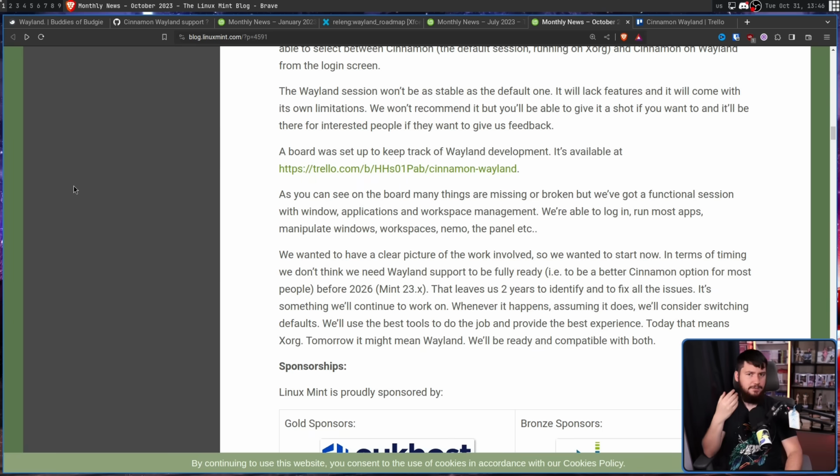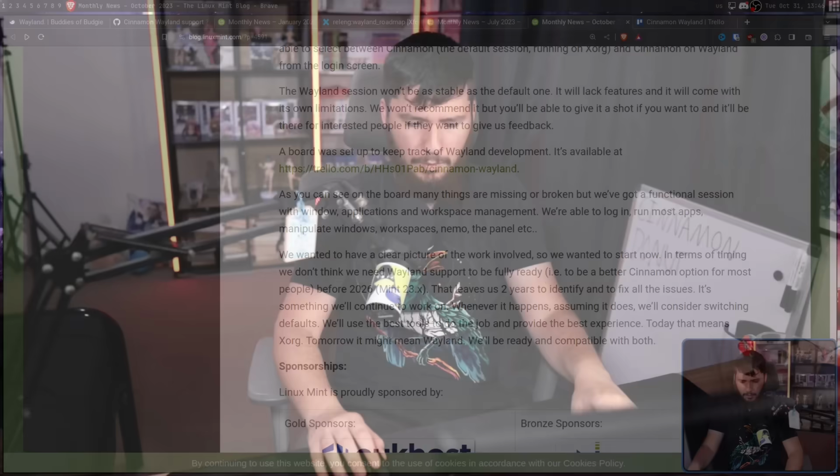Now, one thing that's kind of unclear to me is what the compositor is actually going to be based on. Now, Muffin as it stands on the X11 side was based on the Mutter project. But I don't know if that's still going to be the case going into Wayland, or if they're going to build something new based on wlroots. I would imagine wlroots because that's what most projects end up doing outside of GNOME and outside of KDE. But right now, I've not been able to find any information on this.